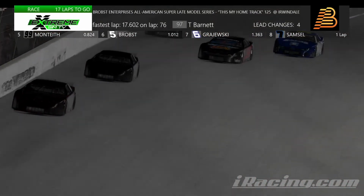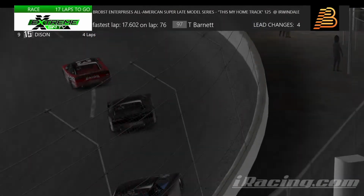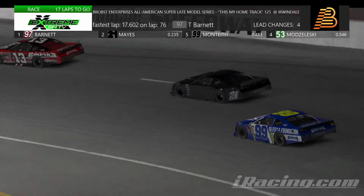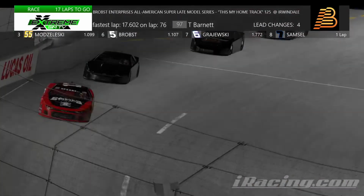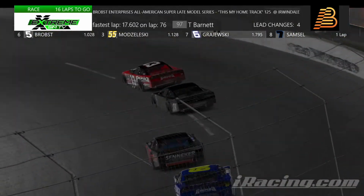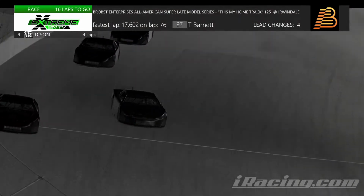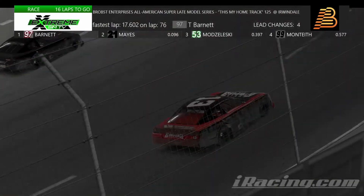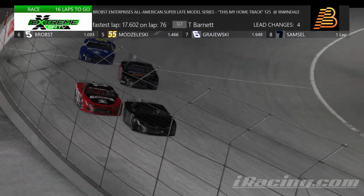Here comes Darrell right there as well. He's going to be behind him now. Darrell Mays on the fresh Goodyear Eagles. He'll roll to the top. He'll start closing in. Barnett's going to have to hold him at bay. Fresh tires coming behind him. Here comes Mays. Now he's to the back bumper. He'll go to the bottom. The 13. Nothing he can do to fend him off. Mays to the race lead over Barnett.